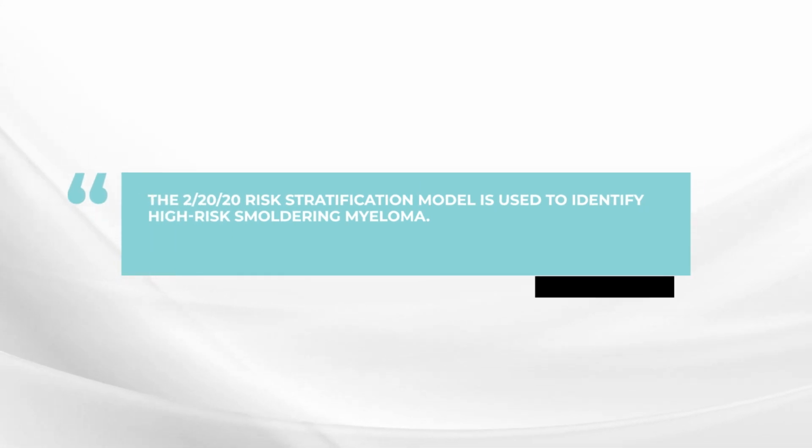There are different types of smoldering myeloma, and it is very important to talk to your doctor about where you fall in the spectrum of disease from very low risk to perhaps higher risk smoldering where some sort of treatment may be recommended. The risk system that we use right now is called the 2-20-20 system.